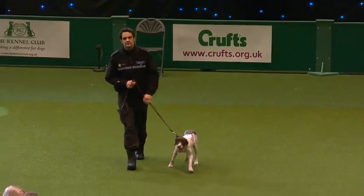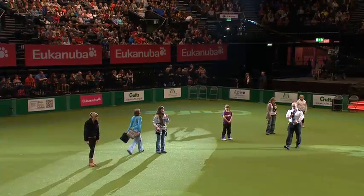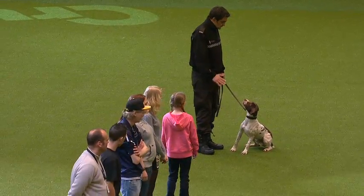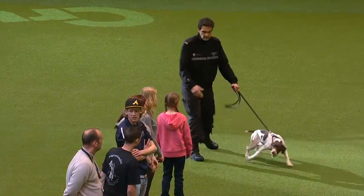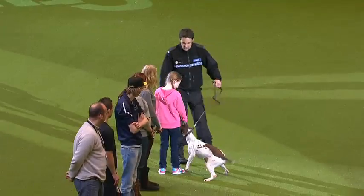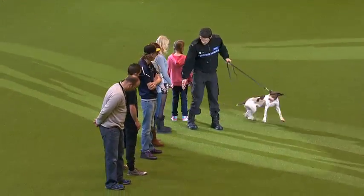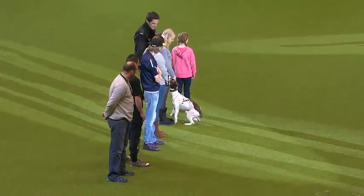Brilliant, that's super. Okay, what we've got here now, we've got PC Russ Martin with Jasper again. Jasper's also trained as what we call a passive screening dog. So this dog is a dog that would be deployed to sort of nightclub queues or that scenario to try and find substances that people may be carrying illegally in and around the environment. So here Russ has got a nice static queue.